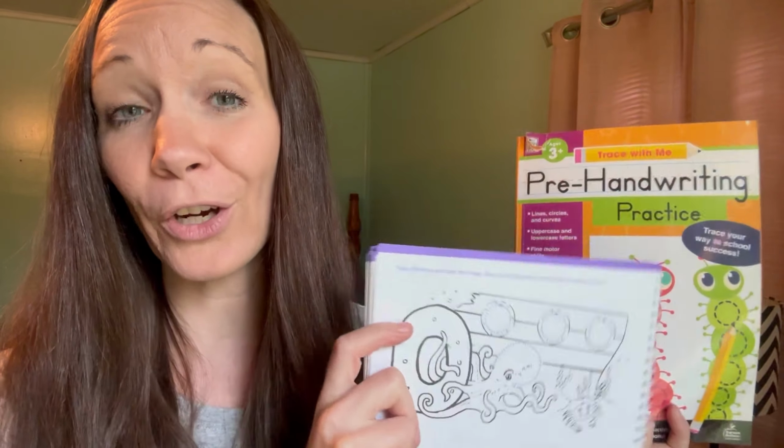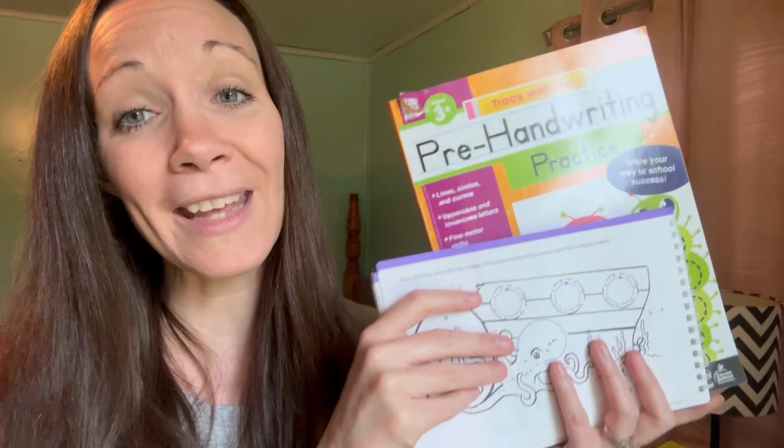She really loved this book. We haven't finished this, but we're going to keep working on this in the summer. So that is something we're going to continue working on. She is almost done with this book here also. So again, I'm going to continue working with her in the summer on handwriting.